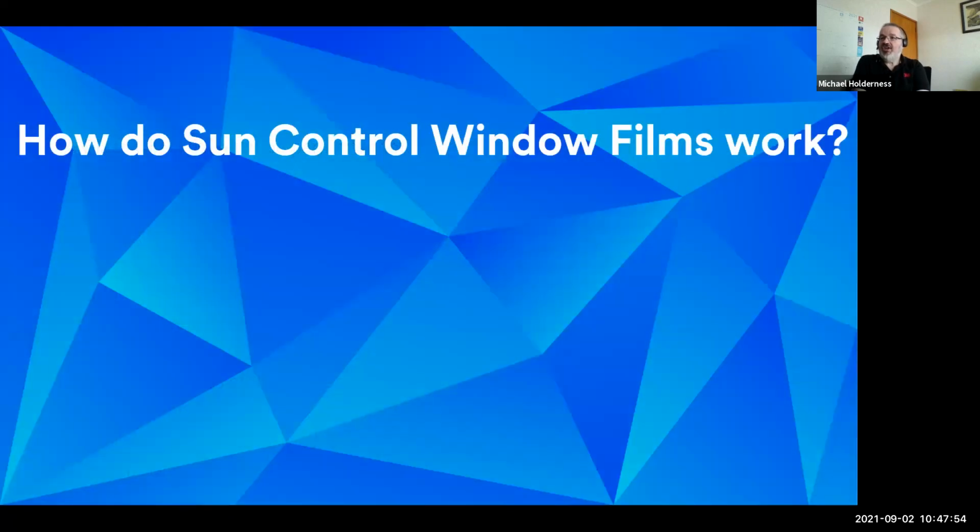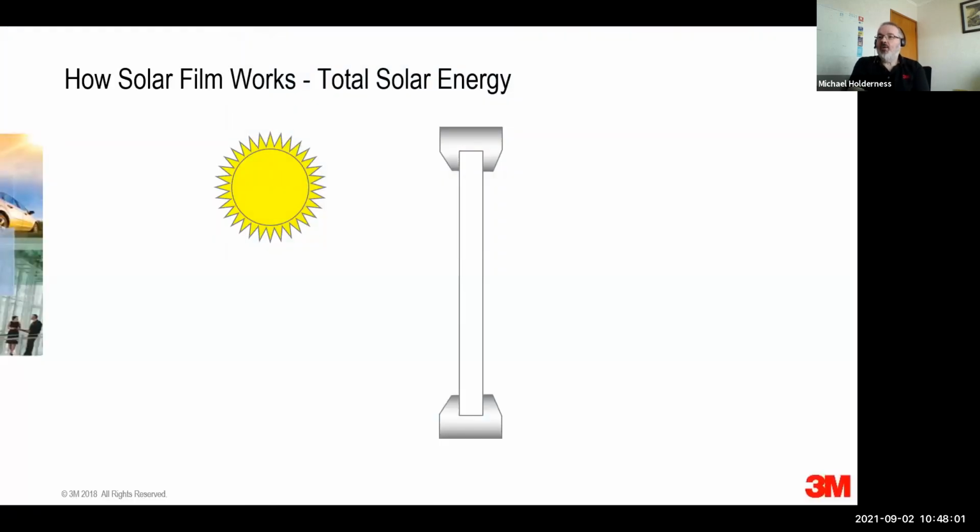Okay, changing gears again. How do these films work? This is the technical bit, and if I lose anyone here, feel free to ask questions later. This is probably the most complex part of the whole thing. I've got a bit of an advantage on you guys. I've actually got a degree in chemical engineering, and we do cover energy balances, so I understand this pretty well. But I should be able to explain it in ways that you should understand.